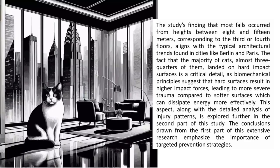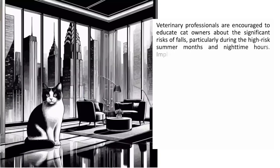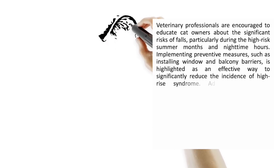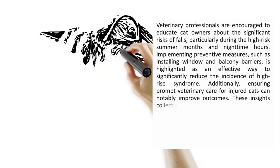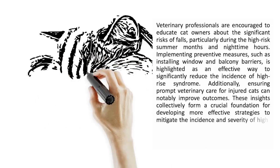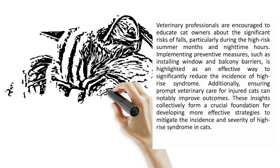The conclusions drawn from the first part of this extensive research emphasize the importance of targeted prevention strategies. Veterinary professionals are encouraged to educate cat owners about the significant risks of falls, particularly during the high-risk summer months and nighttime hours. Implementing preventive measures, such as installing window and balcony barriers, is highlighted as an effective way to significantly reduce the incidence of high-rise syndrome. Additionally, ensuring prompt veterinary care for injured cats can notably improve outcomes.